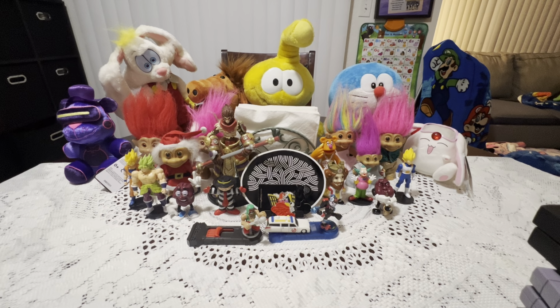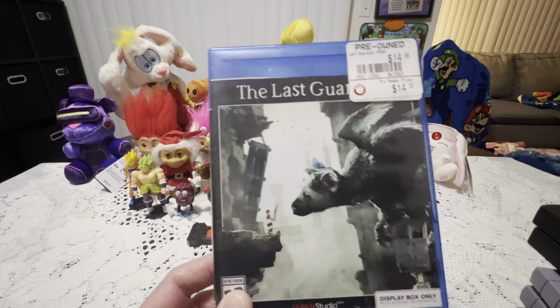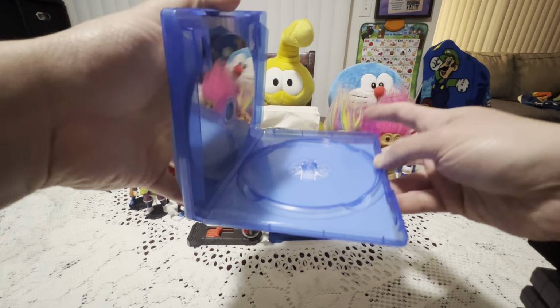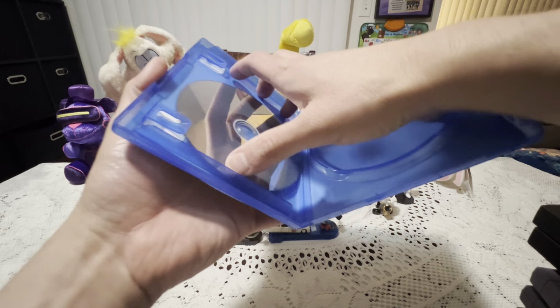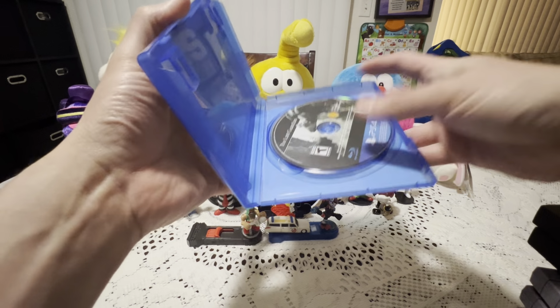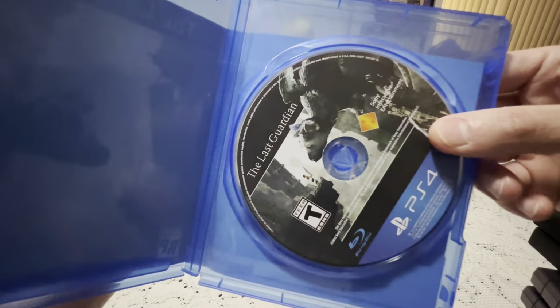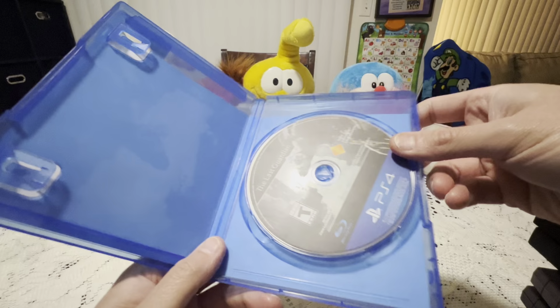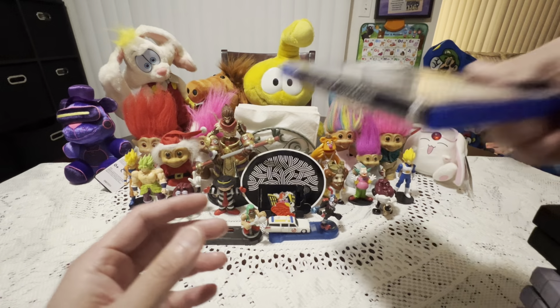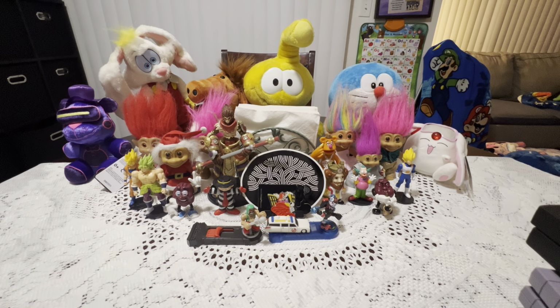So yeah, and then also I went to GameStop to use my monthly $5 off coupon, and I got a game that I've been wanting to get for a long time, and that is The Last Guardian for the PS4. Now, this game is basically, if anybody has ever played Ico on the PS2 or Shadow of the Colossus, this is like a spiritual successor of those games. And I read that it was a really fun game. So yeah, got that one.